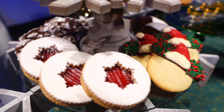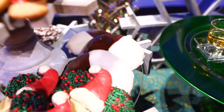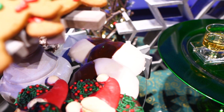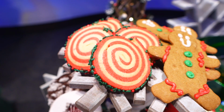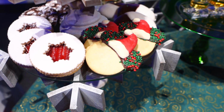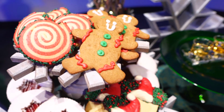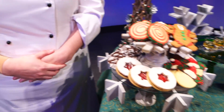The black and white cookie is coming back this year out of L'Haim, but it'll actually be a plant-based cookie this year, so a nice little twist on it. Our peppermint pinwheel, which will be served in Yukon. This is our Mickey Redemption cookies, same as last year, but it has a Santa hat on it. And then finally our gingerbread cookie. If you step over here to your left, we'll hire you, so you can help us with those 135,000 cookies that we did last year.